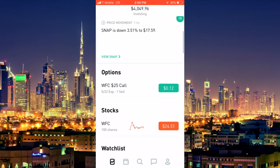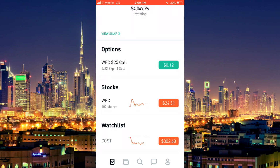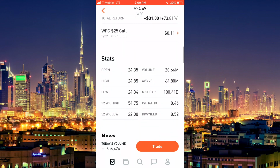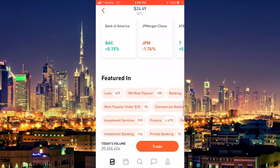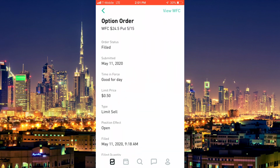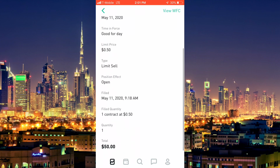So, the positions that I have right now is I have 100 shares of Wells Fargo Bank, but I didn't just buy the 100 shares of Wells Fargo because, like I said, this is the wheel strategy and it goes around in a circle. So basically, the way I entered this trade and the way I ended up having 100 shares of Wells Fargo was, if we go back almost 2 weeks ago on May 11th, you see, I entered a trade that was for a Wells Fargo option of a put at a strike of $24.50.